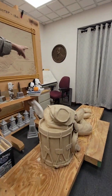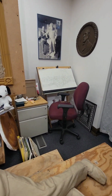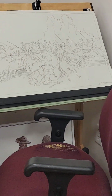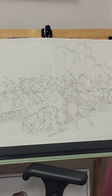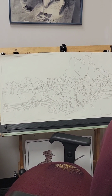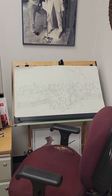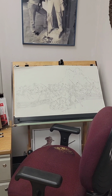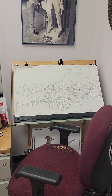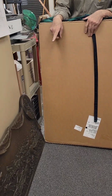Now that drawing is for a monument that I was commissioned to do in Hunterstown, right outside Gettysburg here. That's where the cavalry action occurred with Custer and General Hunter. So I did the research as I do on all the projects. I did the drawing to show the client what I was proposing. I sculpted it once they approved it, and we just got the bronze a few weeks ago, and here it is. That's the bronze.